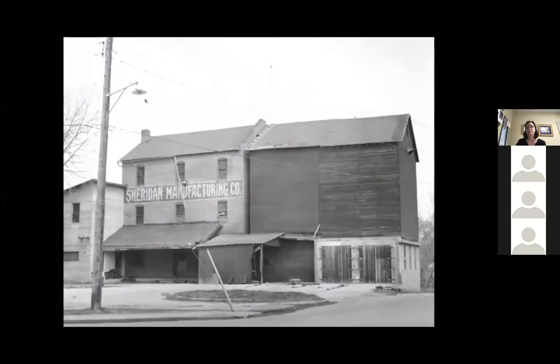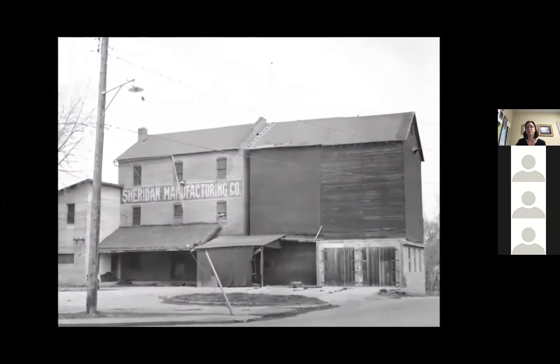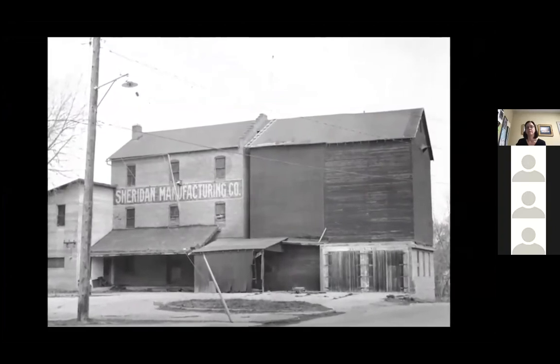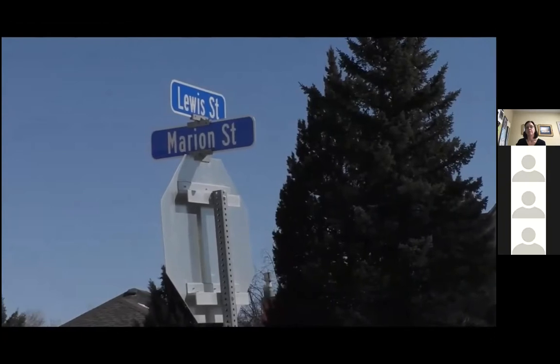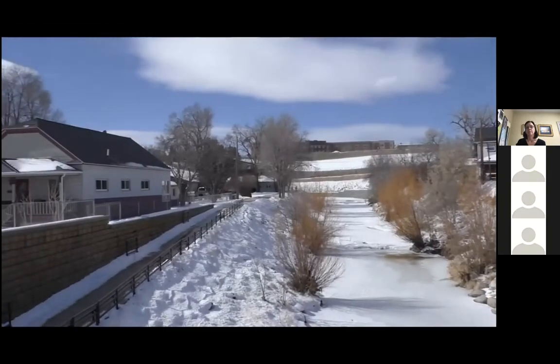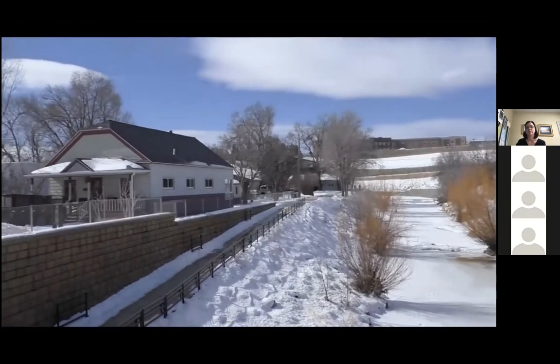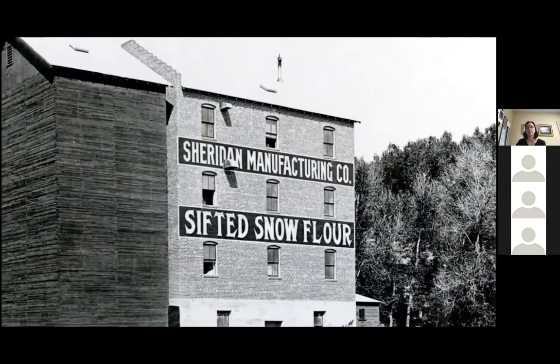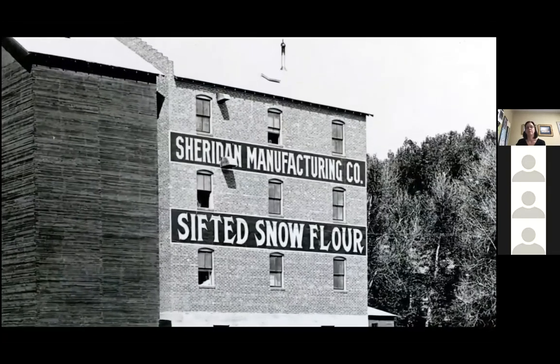Constructed prior to 1896, soon after Sheridan was incorporated in 1884, the mill was located directly across Marion Street to the east of current 476 Marion Street. It produced 25 barrels a day of white swan and sifted snow flour.